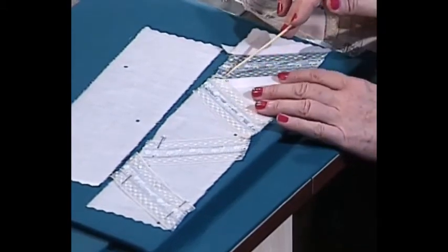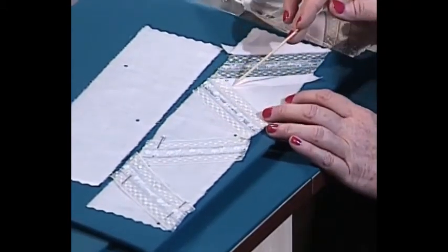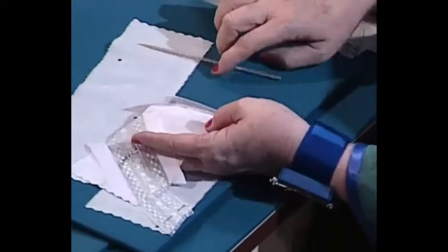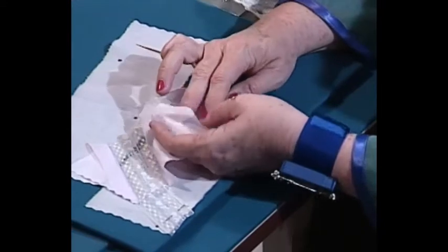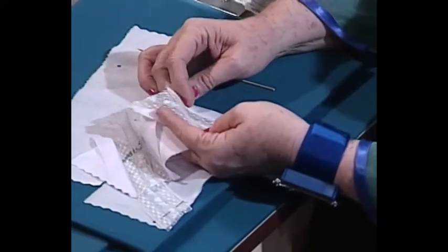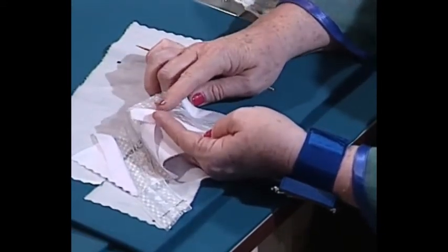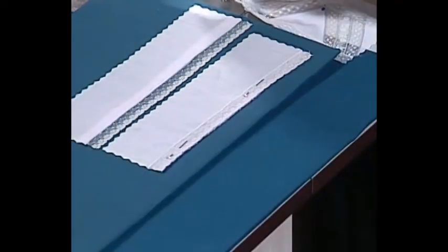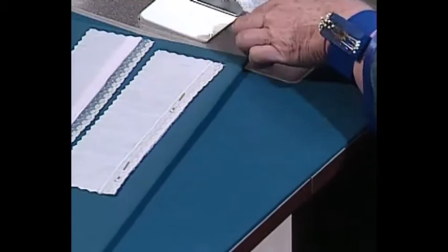So let me refresh your memory one more time. I straight stitch both sides. Then I go to the back and slit the fabric, fold it back, and then zigzag using a stabilizer right on top. Now to get my final row, I've already gotten this done for you here.